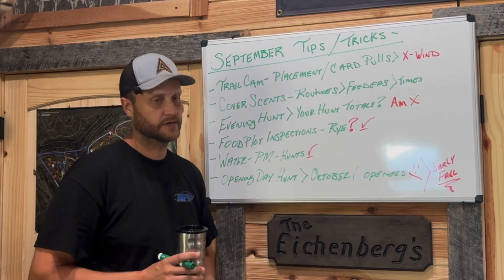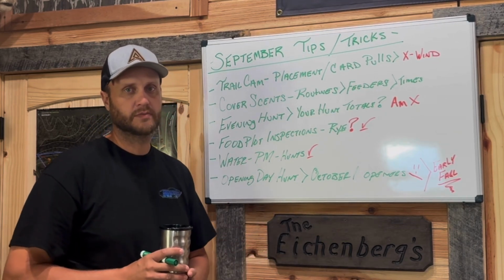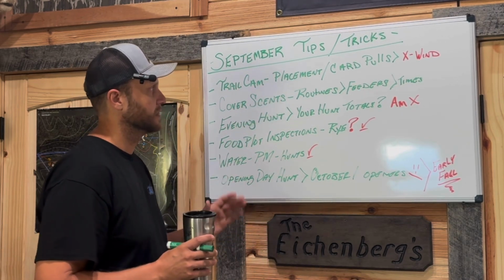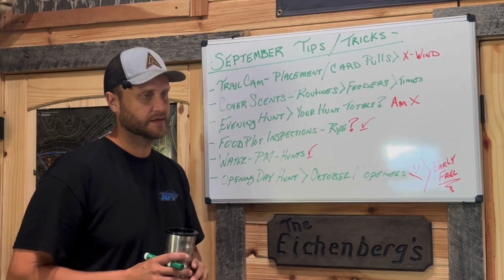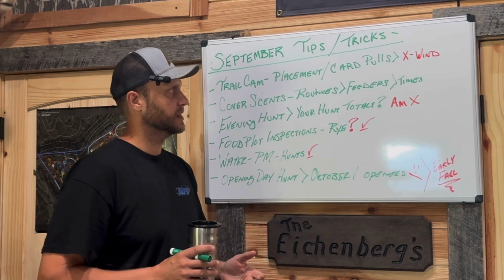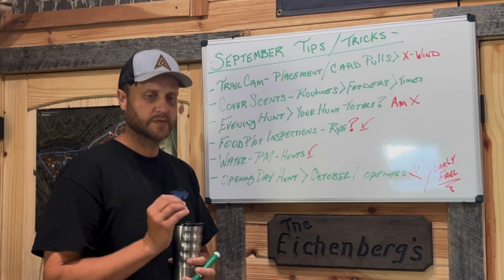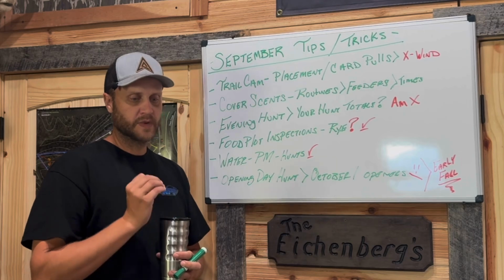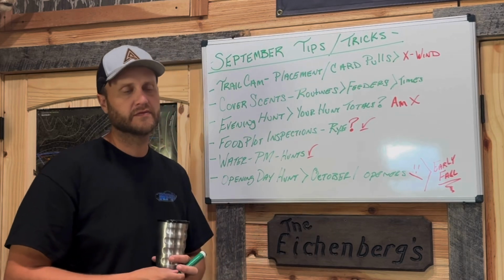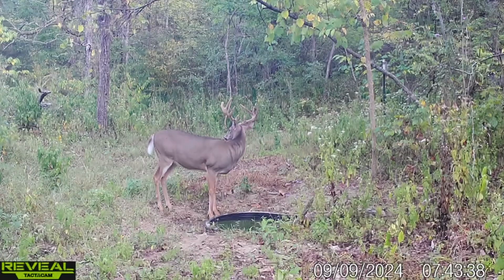Trail camera placement. There's a lot of stuff going on in the world right now with trail cameras, and you know my history and my struggle on trying to find the right trail camera. But on the technical side, on the things that we can control, trail camera placement and card pulls is what I have this labeled. It's ever so important to make sure that your trail cameras are in the right place, so you're getting the right inventory, but more so the place where it's at.